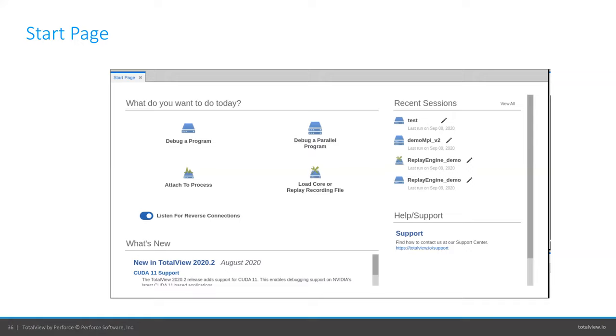So when you start Totalview for the first time with the new user interface, what you see is a screen similar to this one. And you have a number of options. So starting from the left, we can debug a program. So that's straightforward. We can debug a parallel program. Again, that's very useful. It helps you in the sense that you fill in the required information. So you choose the MPI implementation that you want to use, number of processes and the number of nodes. We can attach to a running process and we can load a core file or a replay engine recording file.